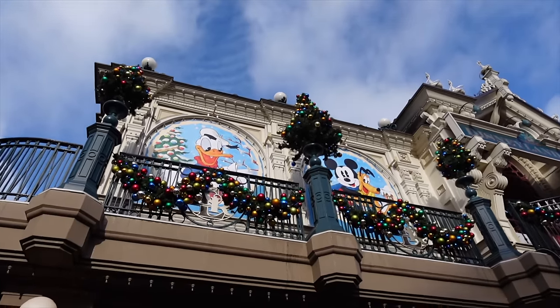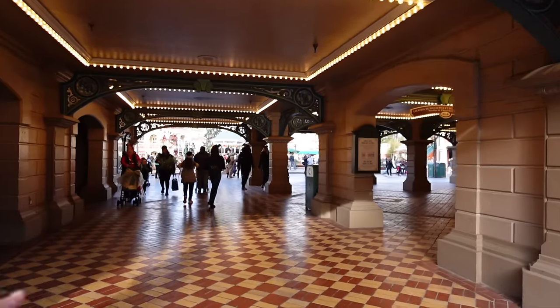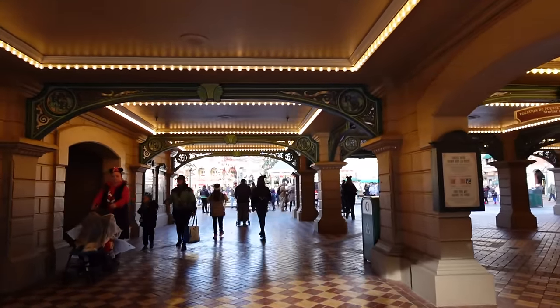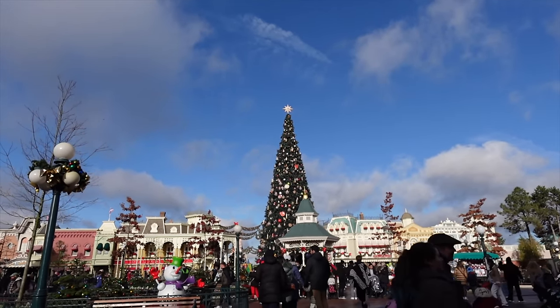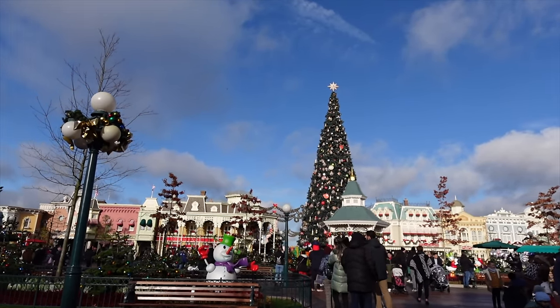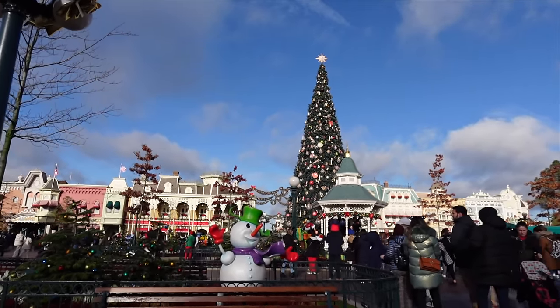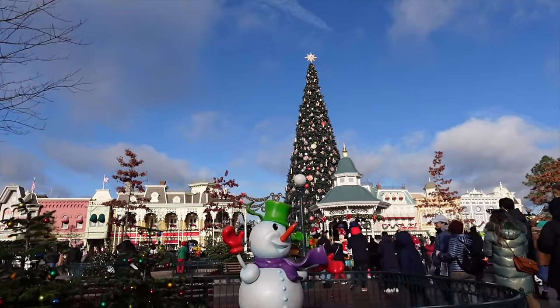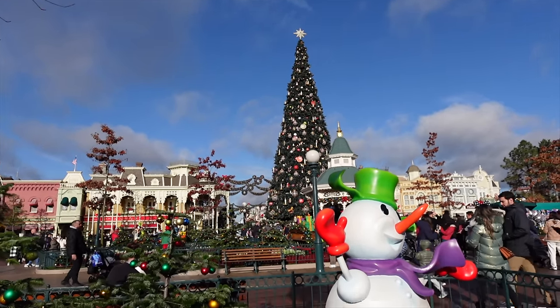But the fun only really starts once you've gone inside the park anyway. So let's head on to Main Street. I can already spot the castle, the gazebo is all decked out for Christmas, and of course they are playing Christmas music on Main Street USA. So if you visit during the festive season to Disneyland Paris, you're going to be hearing Christmas festive songs rather than the regular Main Street songs, and I love it. It's really put me into a festive mood already.